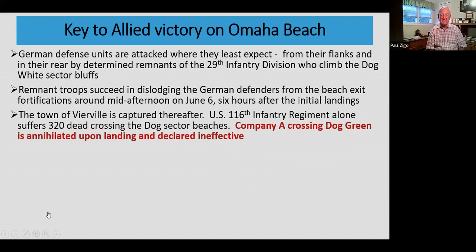Remnant troops succeed in dislodging the German defenders from the fortifications. This all comes about now mid-afternoon on June 6th, 6 hours after they land. And the town of Vierville, which you saw in those photos, is captured. And thereafter, the U.S. 116th Infantry Regiment, in essence, takes a break from the encounter and recovers to the best that they can from some 325 or 320 dead that they suffered.